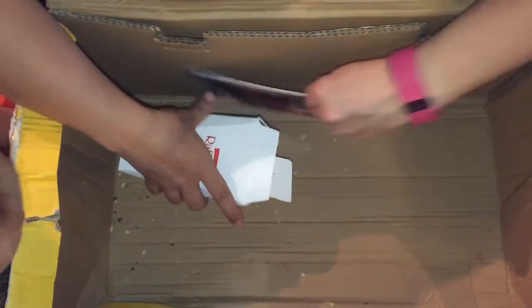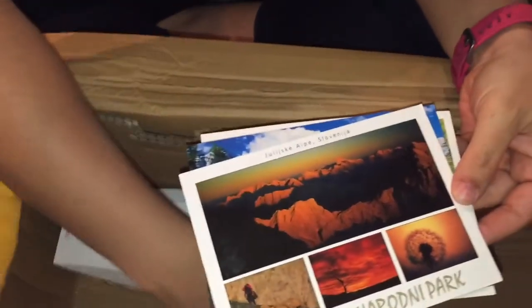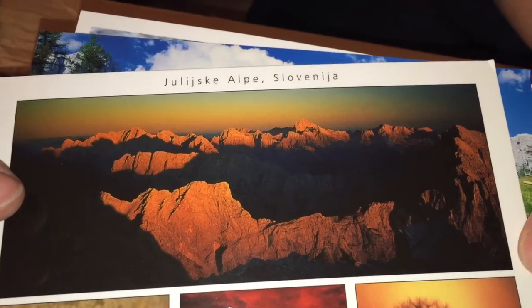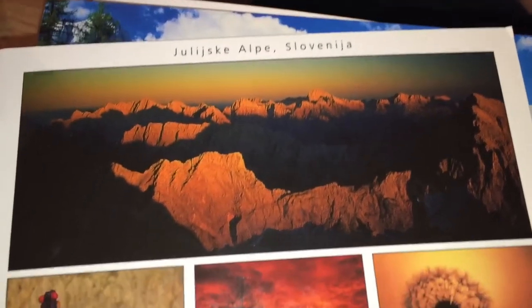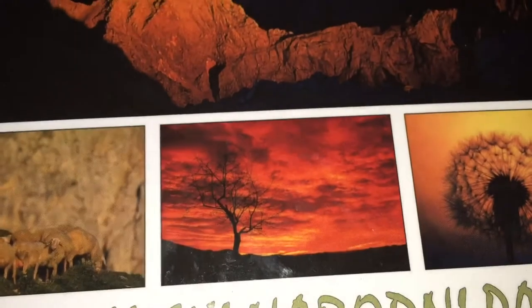Oh, there's some postcards! Postcards! Woo-hoo! That's cool. This is from Slovenia. Let's put it in a pile. Let's see, what is that? Trzest Wasklinski Park. Julie's. Alp. Is that the Alps? Mm-hmm. Are the Alps in Slovenia? Well, they're close to Italy. And Switzerland.